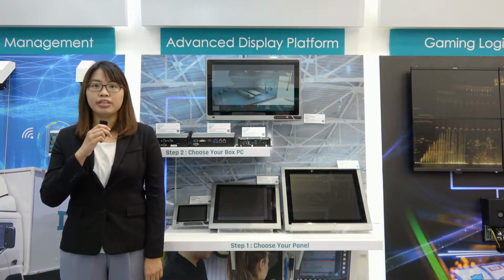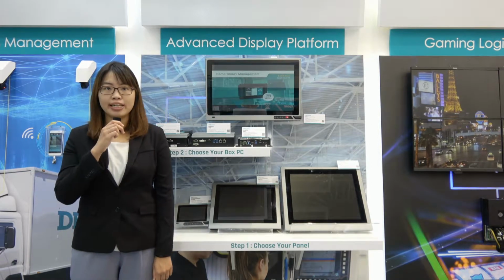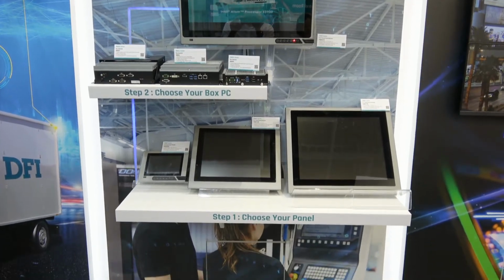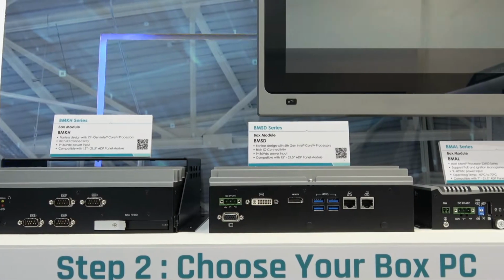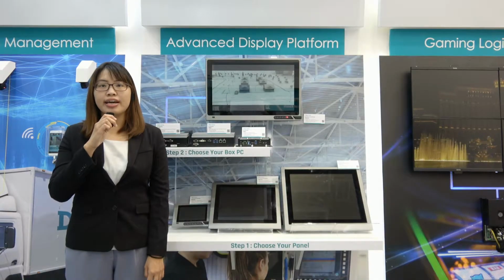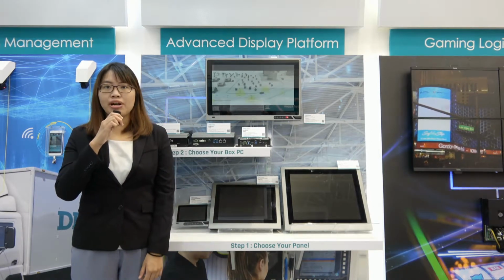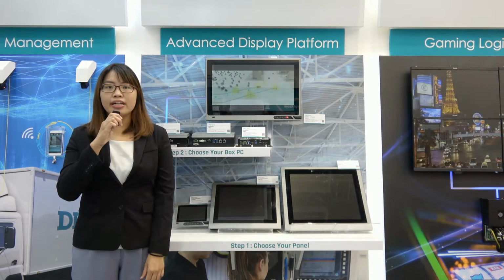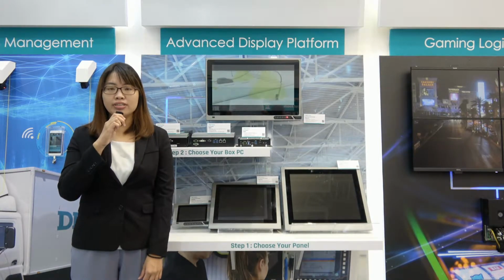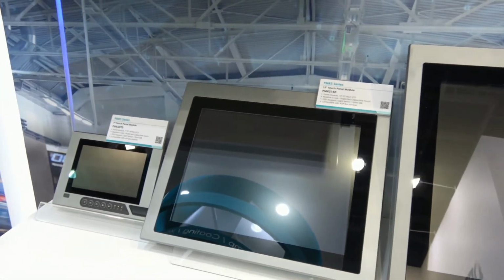To overcome this shortcoming, DFI develops a brand new series of product line named Advanced Display Platform, empowered by 7th generation Intel Core and Intel Atom processor E3900 series. The concept of this platform is from modular design that allows users to combine their ideal display and the box PC themselves. We provide several panels from 7-inch to 21.5-inch.